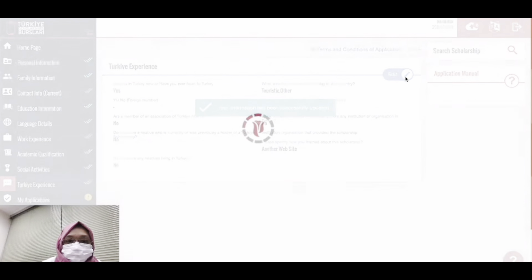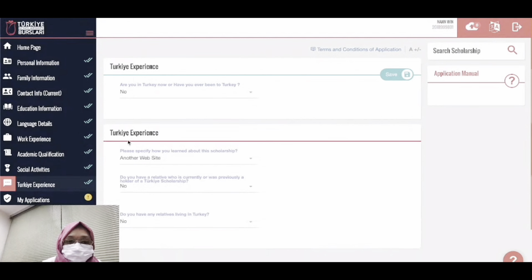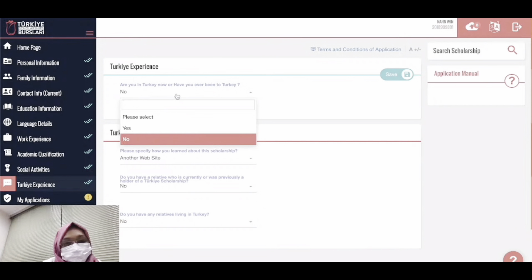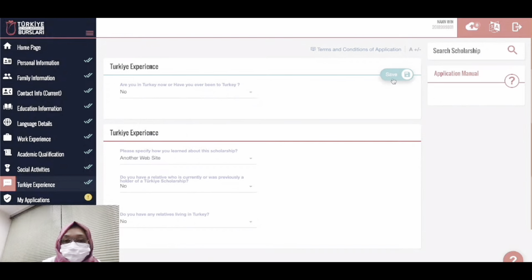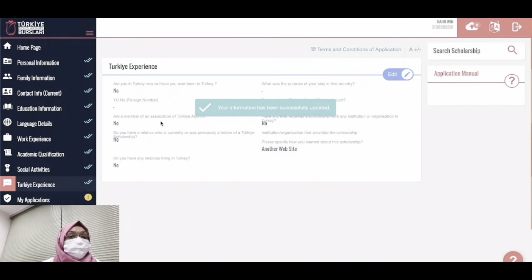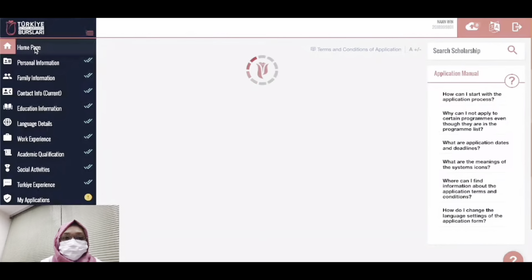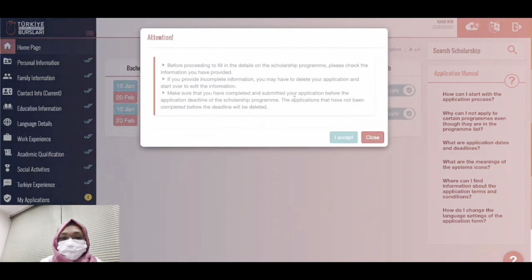Okay, you can still edit it. So if you have an error in saying no, you can edit it into yes, and then go back and change it into no. Okay. So everything becomes no. I think there shouldn't be any error with this. You have to go back to the home page. Now you can fill it here, apply.